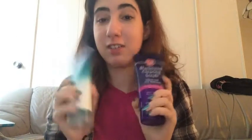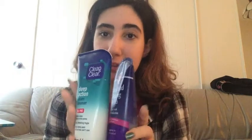Anyway, check it out. You can find these at any pharmacy. This one obviously is only at Walmart and Duane Reade because it's a Walmart brand. But I'm sure they have a lot of great other brands that are similar to this. But this one's also cheaper. I think this was about $8 and this was about $4. So there is a little bit of a difference, but the quality is pretty much the same anyway.